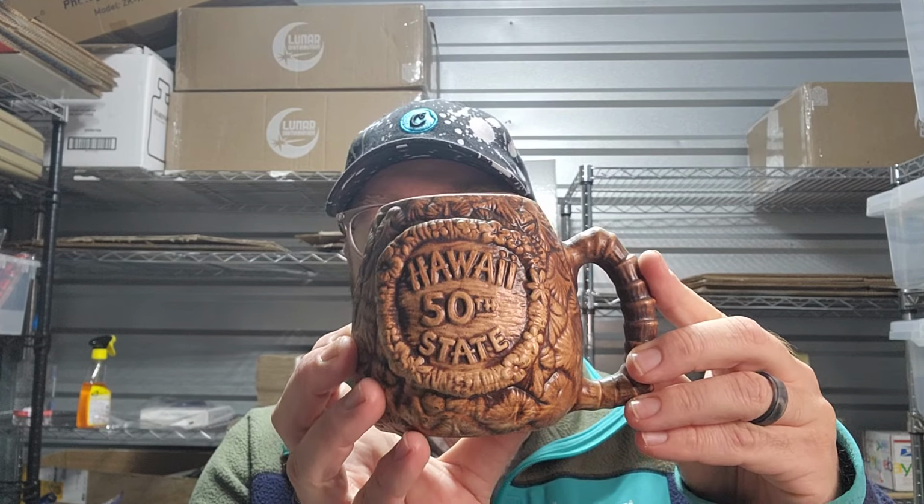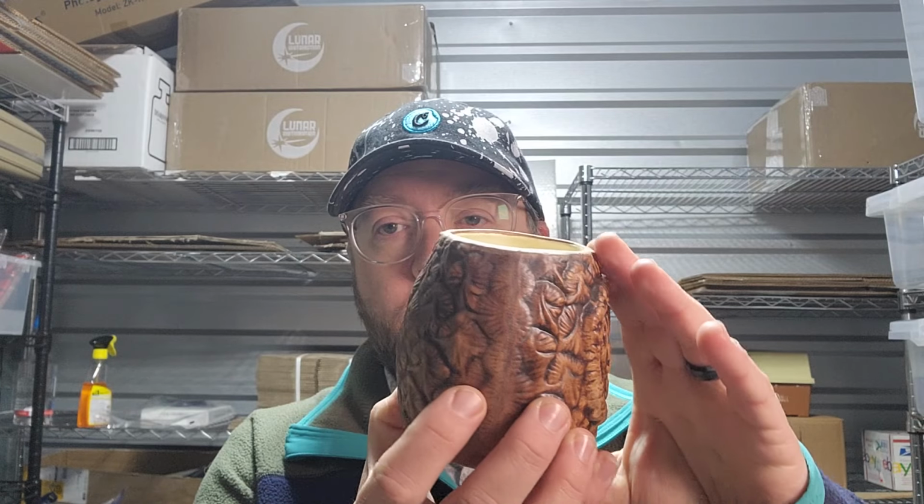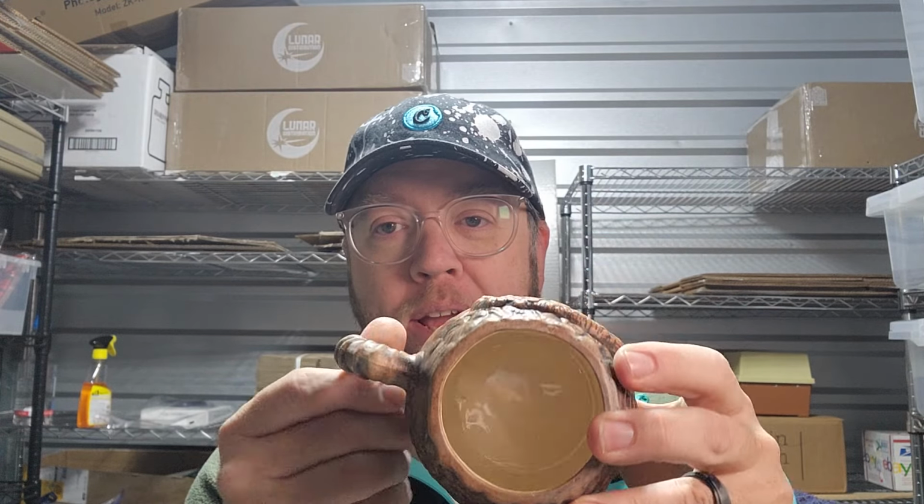Next item up is this Hawaii 50th State mug. Super cool mug, like a little ceramic pineapple mug. But picked this up at an estate sale. I bought 30 mugs at this estate sale because they're all 5 for $1, and just bought a whole ton of souvenir mugs. I'm thinking, man, this will be great. And, you know, I was mostly wrong.